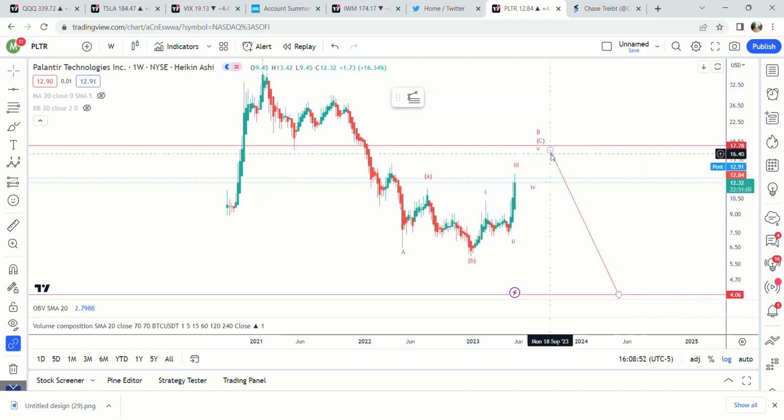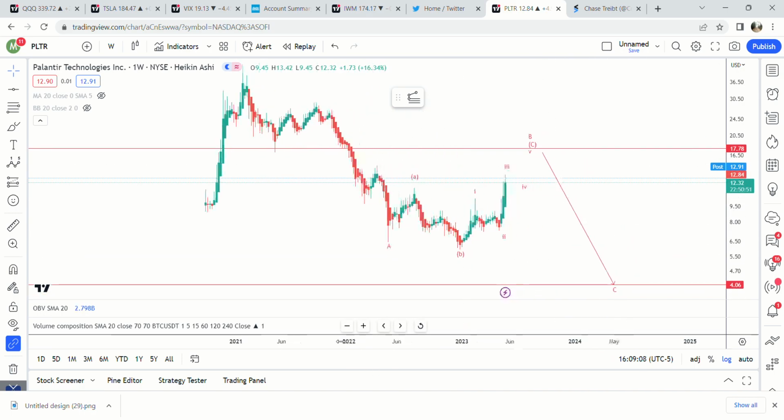And then I'm expecting the whole market to have a significant sell-off and the bear market to be reignited, in which most growth stocks are going to see their lows over the last couple of years. This one I would target 406. So anyway, that's just an update, Elliott wave on this stock.